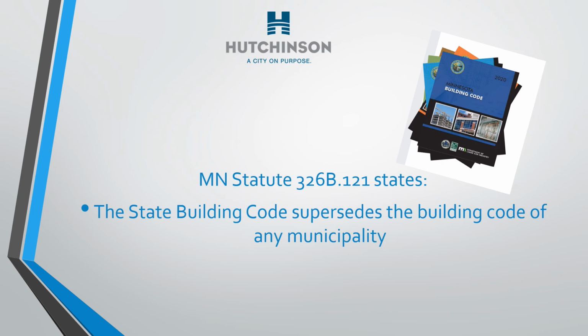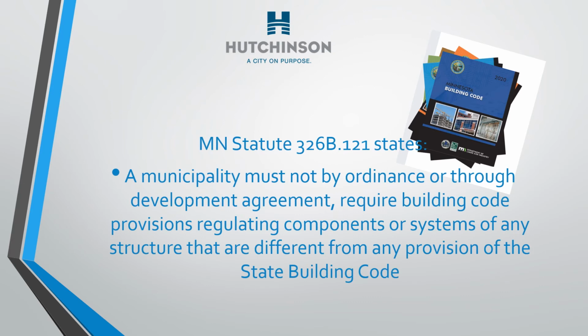The state statute also makes clear that the state building code supersedes the building code of any municipality. And the Minnesota state statute tells us that a municipality must not, by ordinance or through development agreement, require building code provisions regulating components or systems of any structure that are different from any provision of the state building code. So the simple answer to what code do you use there in Hutchinson is the Minnesota State Building Code. Having one code that applies across the state simplifies the process for both designers and builders.